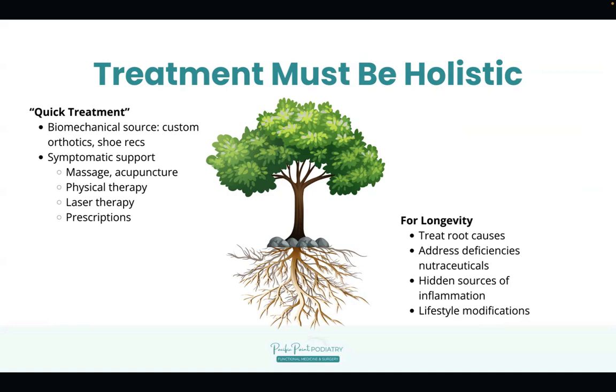So we are looking at those deficiencies. We're looking at sources of inflammation. We're talking more about lifestyle modifications, so that these are daily activities that we can do to improve our health rather than waiting for an endpoint where it becomes irreversible.